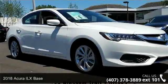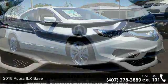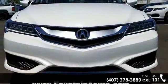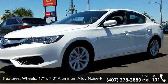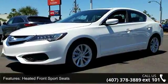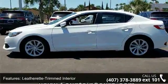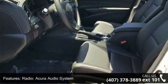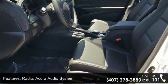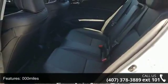Arrive in style with this 2018 Acura ILX base. If you are looking for a first-class ride, you have found it. This vehicle's top features include wheels, 17x7.0 aluminum alloy noise reducing, heated front sport seats, leatherette trimmed interior, radio, Acura audio system, 000 miles, exterior parking camera rear, 4-wheel disc brakes, 6 speakers, air conditioning and electronic stability control.